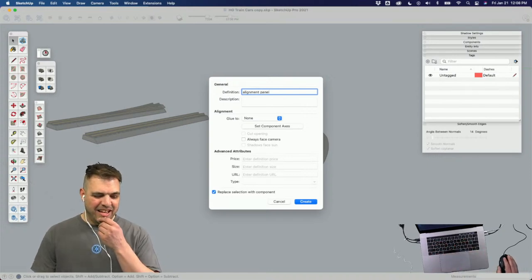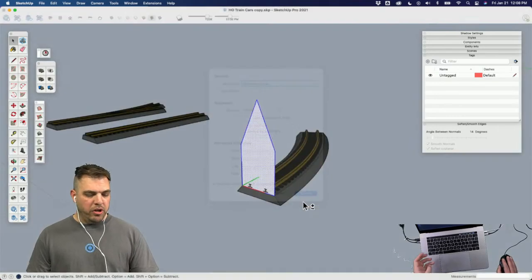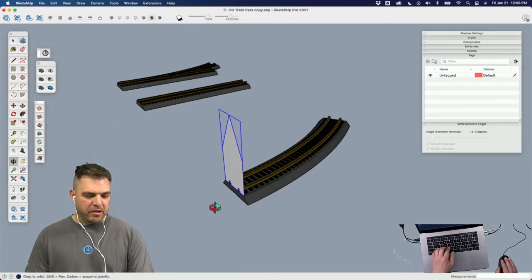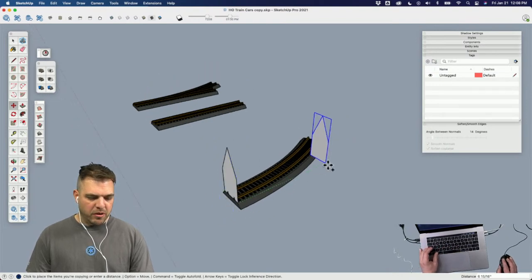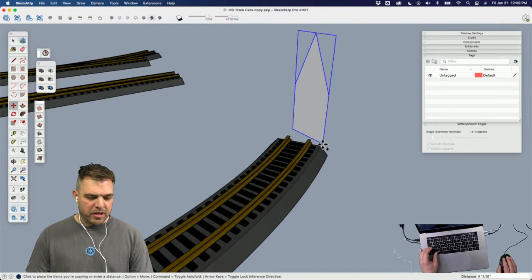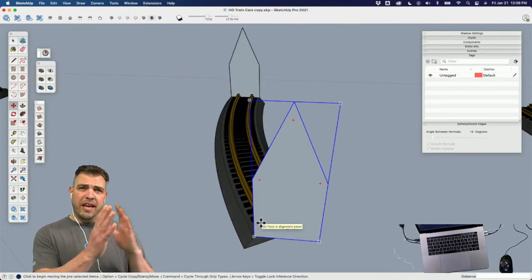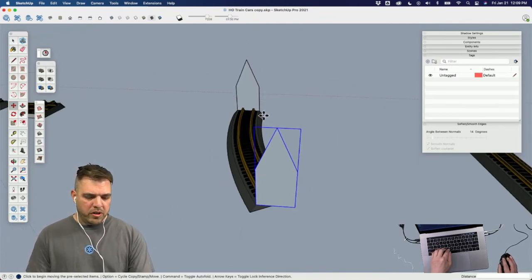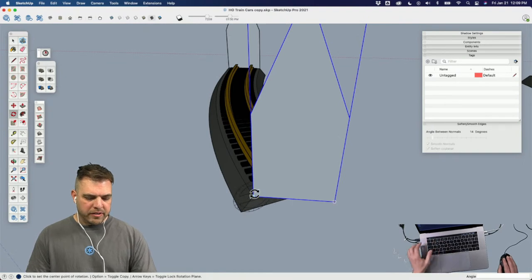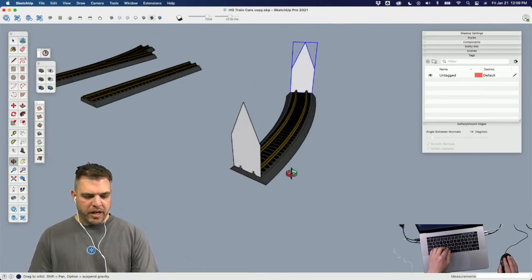So we're going to create, I'll just call this an alignment panel. We're going to use this over and over again, so I've just made it a component. We're not going to really be editing it, so that part won't matter, but I'm going to copy it over here. As long as its relationship to the track is the same, it won't matter what the shape is or where it is. But I'm going to rotate this into place. So we've got this piece right here.